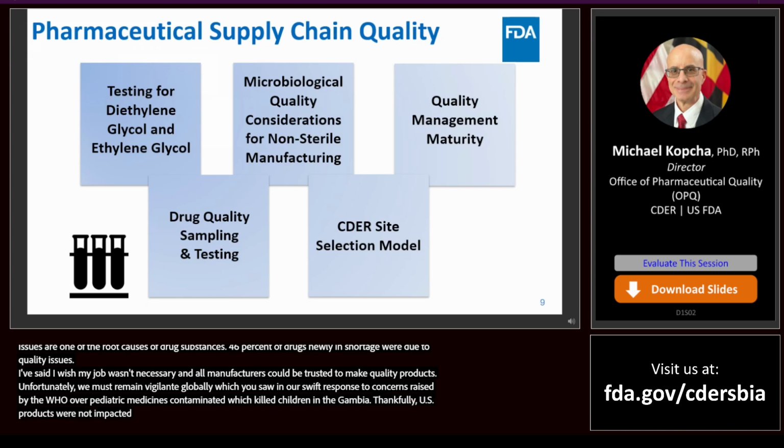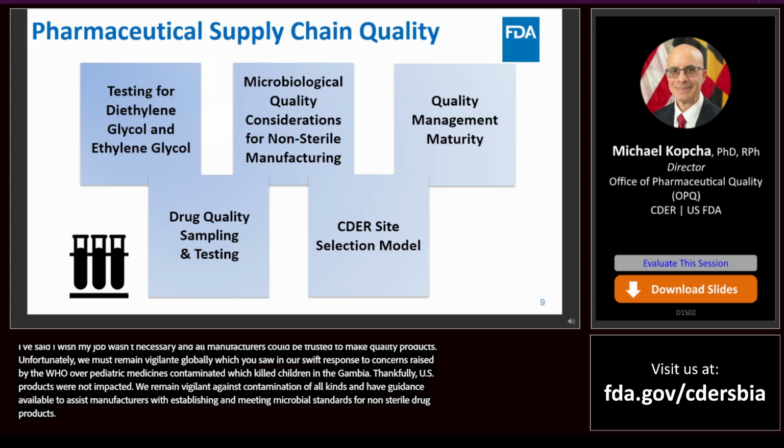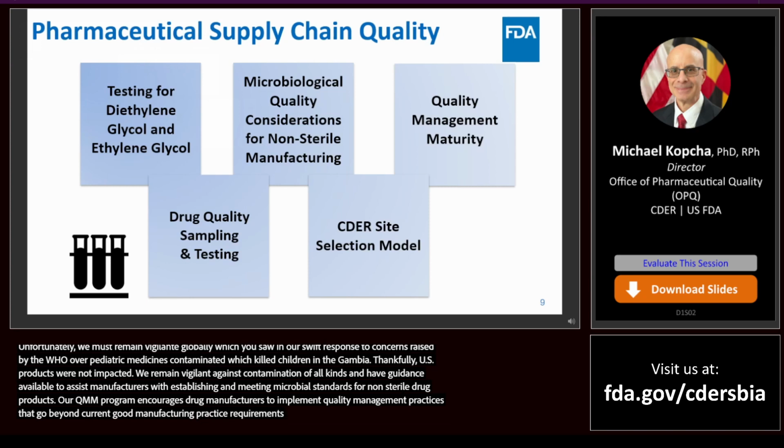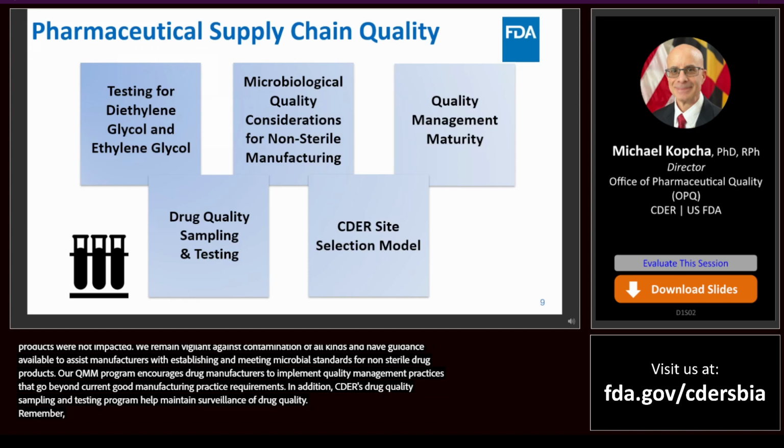We remain vigilant against contamination of all kinds, including from microbial sources. In fact, we have a guidance available to assist manufacturers of active ingredients and finished dosage forms with establishing and meeting microbial quality standards for non-sterile drug products. Our Quality Management Maturity, or QMM, program encourages drug manufacturers to implement quality management practices that go beyond current good manufacturing practice requirements. In addition to QMM, CDER's Drug Quality Sampling and Testing Program and Site Selection Model help us maintain surveillance of drug quality. Remember, pharmaceutical manufacturers, regardless of their location, have a duty to ensure that the products reaching U.S. patients are of high quality.